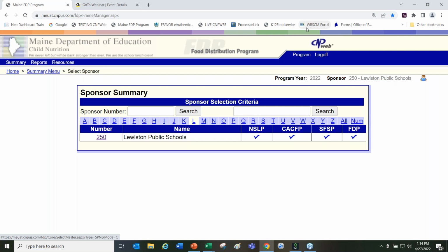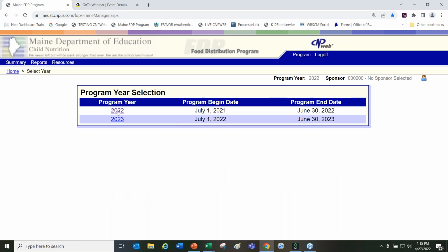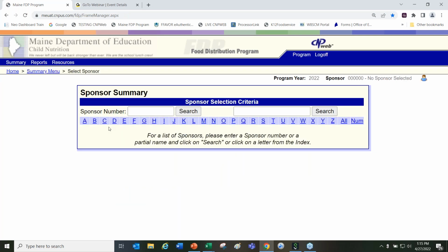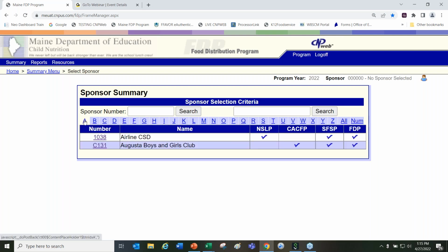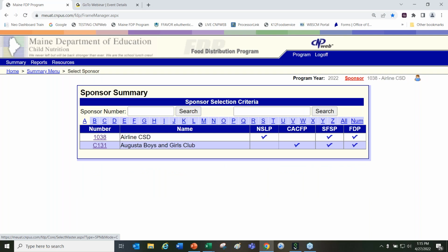So once again, when you go in to do your ID and password, you're going to select Food Distribution Program. You're going to select the program year, which was 2020. I'm in testing, so I only have 2 programs set up. Airline might be another one. They operate underneath the National School Lunch Program, so their application sheets are already in approved status. We'll try to get that fixed, so when you log in, you see yours instead of that whole big list of choices, but no promises.